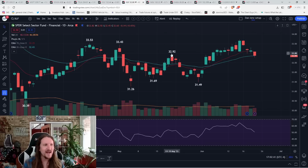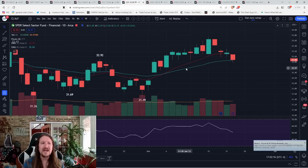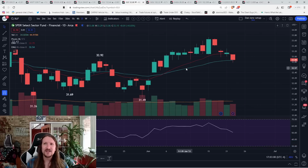Financial sector was red today. So overall, SPY was much weaker than QQQ. SPY was up 0.36%. QQQ was up 1.18%. And that's because XLF was down 0.78%. So again, inverse relationship. You very often see XLF and QQQ inversely traded.